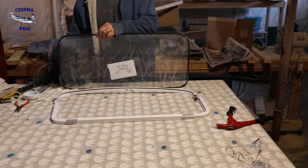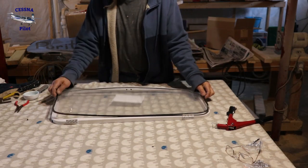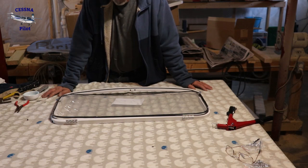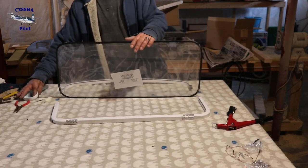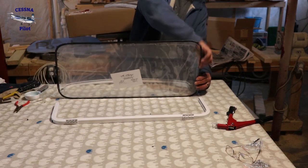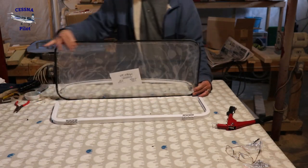See, never say easy. Never say something should be 1, 2, 3. Every time you say that, you jinx yourself. We'll wipe it off again. Make sure we got her lined up right. That goes there. Maybe I'll do the top part first. You just want to be careful. Yeah, there's no way I would have got this in with that other frame, with that other window, with that other trim. Wasn't gonna work.